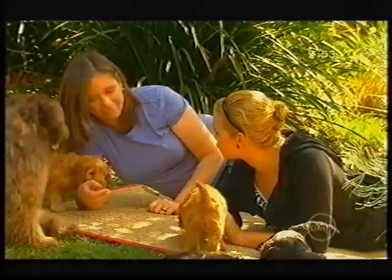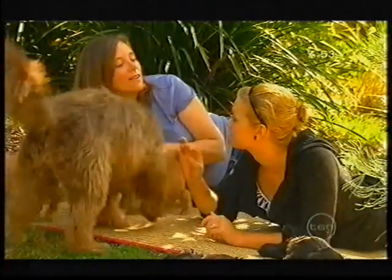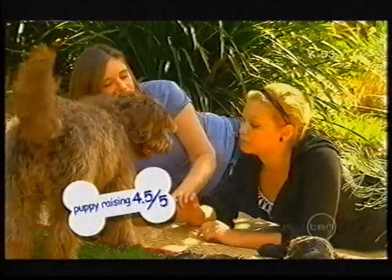All right, well, it's time to rate these hounds. Now we need a rating out of 5 for the following categories. We'll start with puppy raising. How easy are they to raise as puppies? Because they're smart, 4 or 5 out of 5. Ooh. They respond pretty well.